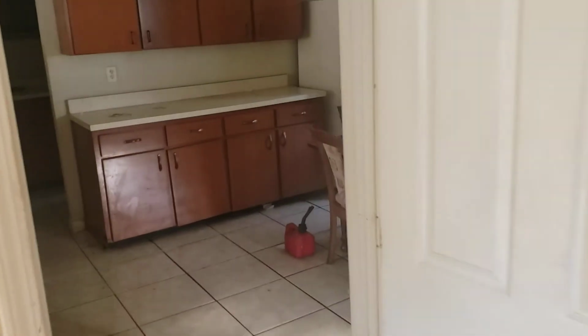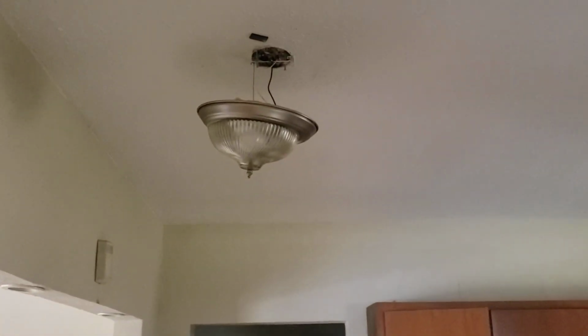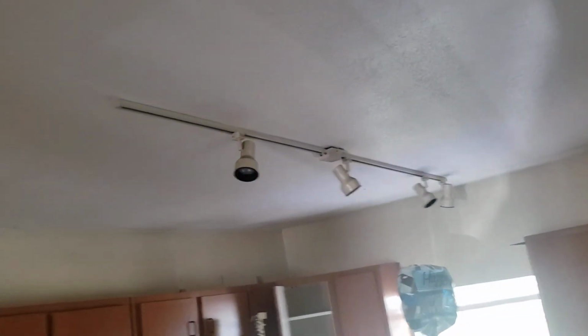The ceilings, I think you might be able to come through the ceilings. Oh, we definitely need to get that taken care of. Light fixtures hanging down, I just saw that. The ceilings may be able to make room for some air duct, some duct work. I don't know. Talk to your AC guy.